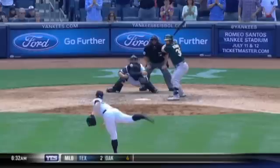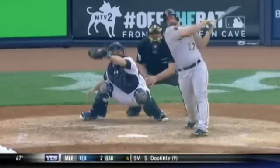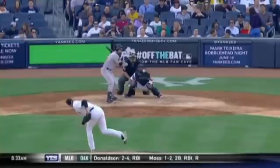Norris goes down looking. Everybody can hit fastballs down the middle, so being able to mix your pitches will help a lot. That's one of the big ones. Kind of keeps the hitters on their toes. They're not just zeroing in on one zone of the plate that you're throwing to.